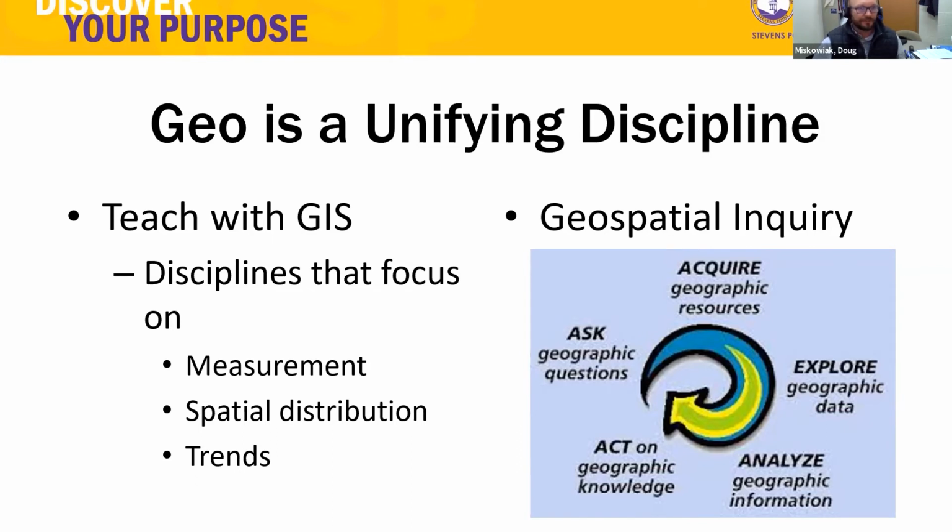I'm going to stop there for just a moment to see if there's any questions related to the benefits of GIS, at least promoted by myself with the group.